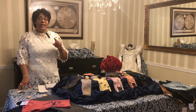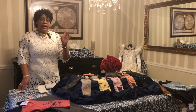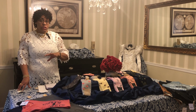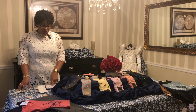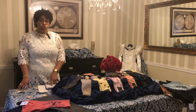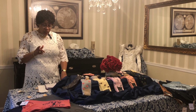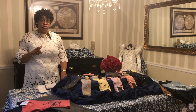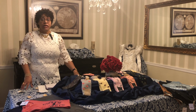$594.67. Now, with the discounts and some being clearance, it brings me to a total savings of $482.18, meaning I only paid $112.49 for all that you see here.